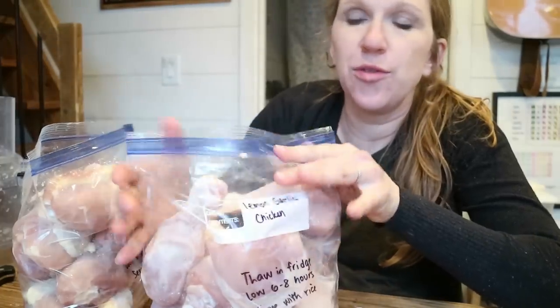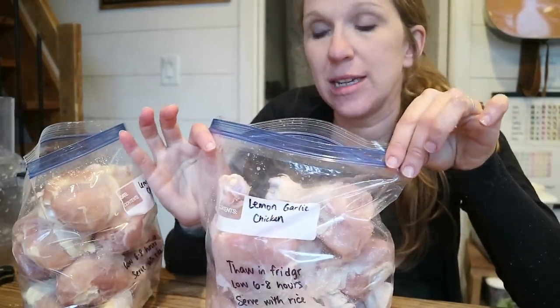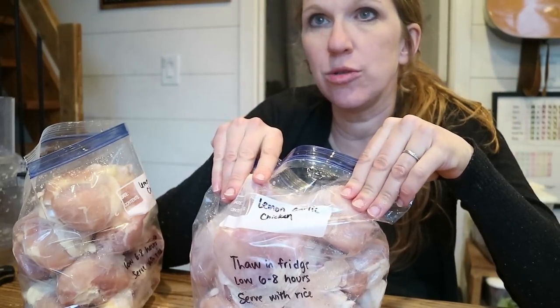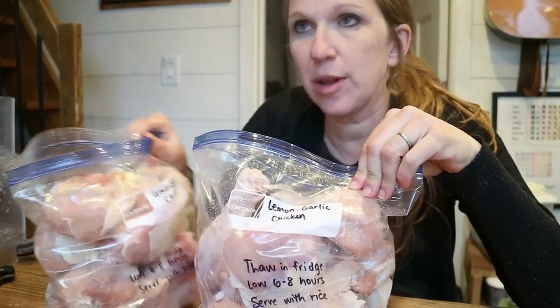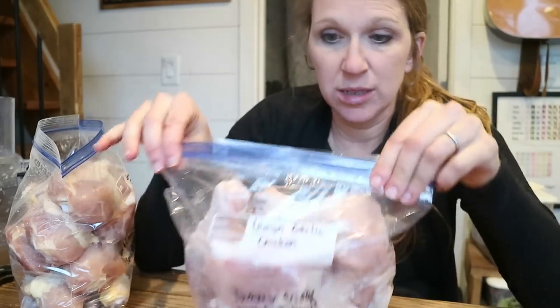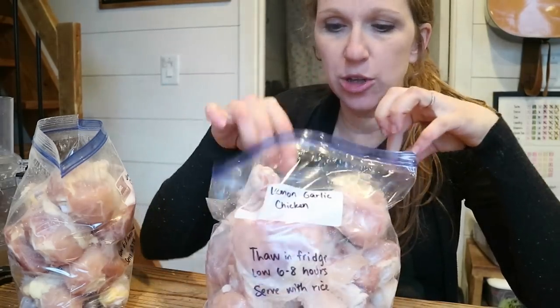Okay, so for the chicken, I can fit 5 pounds of chicken in these Ziploc bags. So if we're needing a bigger meal, we would cook 2 of these bags for our family. But if we can make a lot of sides, then we could get away with 1. But I think this is only about a dozen big drumsticks.